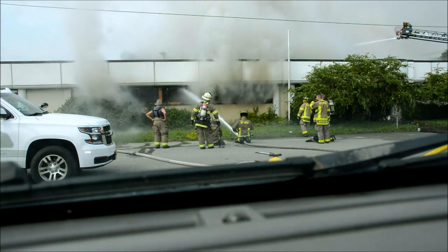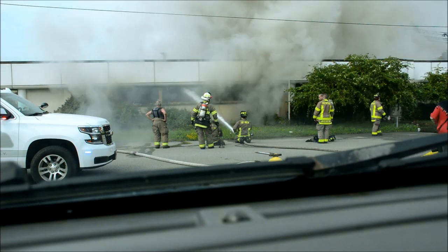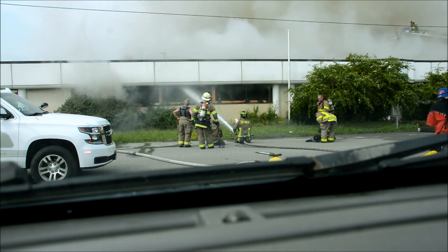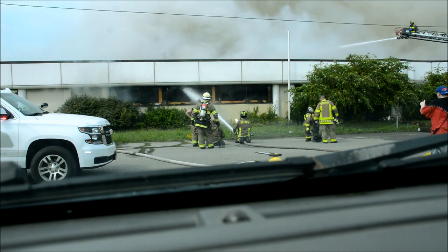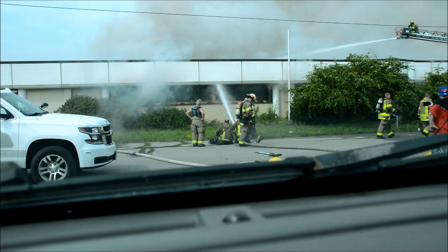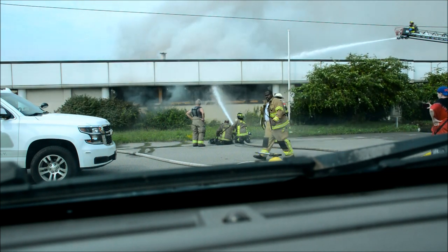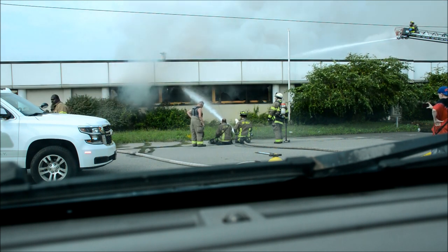Engine 2 driver, Engine 2. Go ahead. Just be advised, we do have fire showing over here. I've got to pick all the way out almost to the state line with this. It just depends on how strong the water keeps fluctuating. That's clear. I was hoping you could give me more, though.